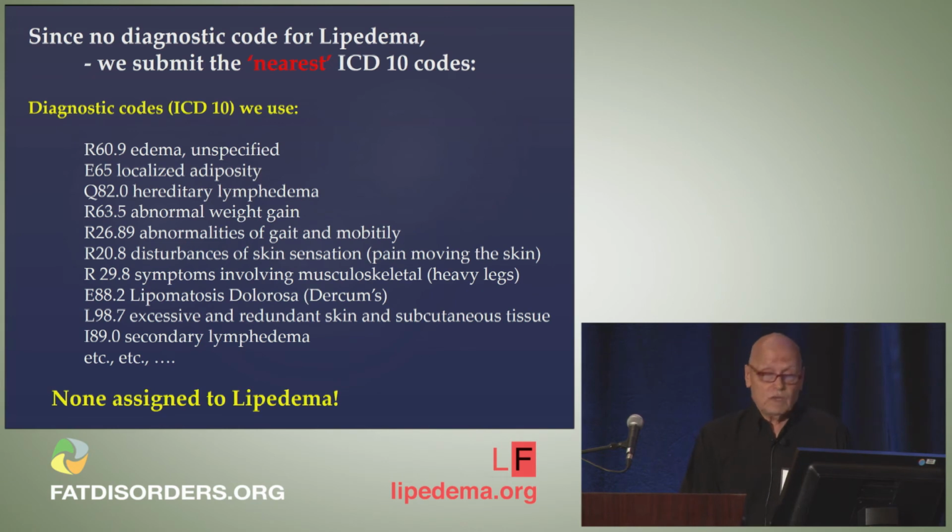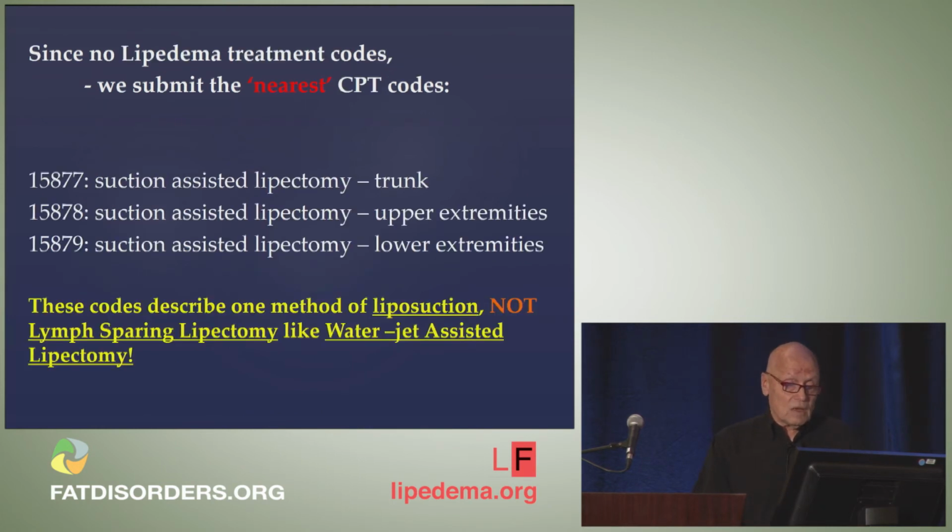So what we submit in the letter, we submit the nearest ICD-10 codes. The most important one is the top one, edema, but it's unspecified. Then local adiposity, hereditary lymphedema, weight gain, abnormal gait, and some we have Dercum's disease if they have. A whole line of diagnosis codes. None says lipedema. And if none says lipedema, it's very difficult to move on.